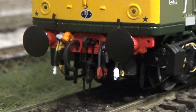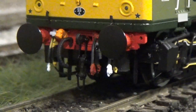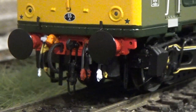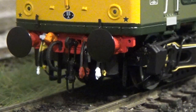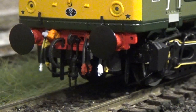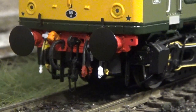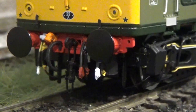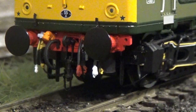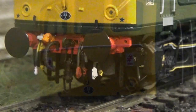As you can see, most of the buffer beam detail has already been pre-fitted for you on both ends. Now, while this is good to see, because fitting all this can be a pain sometimes, fitting it on both ends can also have its own problems, because if you put the NEM couplings on, they can catch on it. So, regardless of whether you choose to have the couplings in both ends or the one under the loco, you might find that you have to cut some of the pipework detail down, or maybe even remove the screw link coupling from the buffer beam.